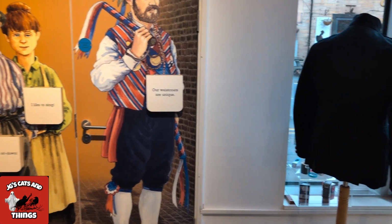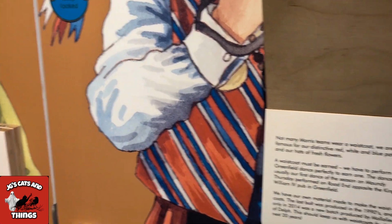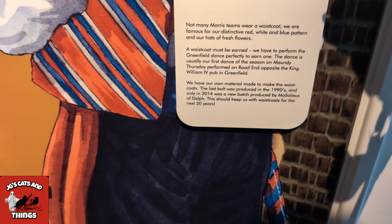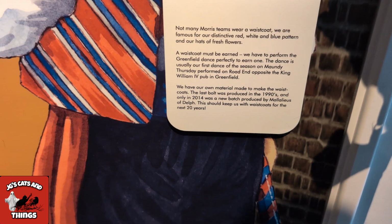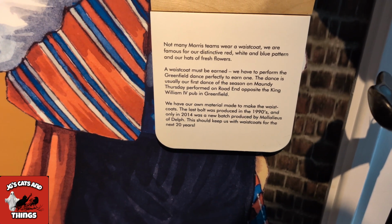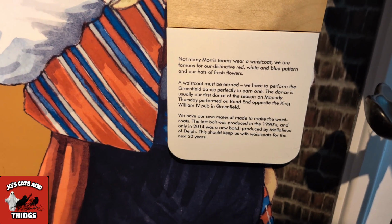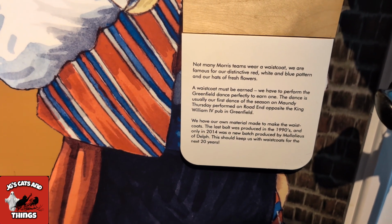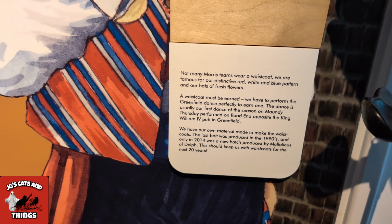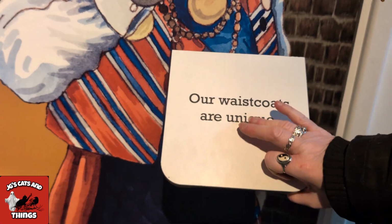I like to sing. Our waistcoats are unique. Not many Morris teams wear a waistcoat. We are famous for our distinctive red, white and blue pattern and our hats of fresh flowers. Our waistcoats must be earned. We have to perform the Greenfield dance perfectly to earn one. The dance is usually our first dance of the season on Maundy Thursday, performed on Road End opposite the King William, the 4th pub in Greenfield. We have our own material made to make the waistcoats. The last bolt was produced in the 1990s, and only in 2014 was a new batch produced by Marsalaeus of Delft. This should keep us with waistcoats for the next 20 years.